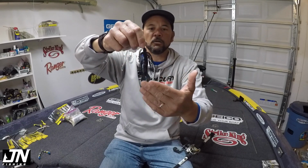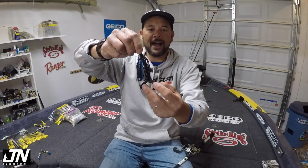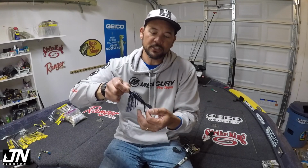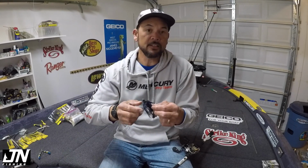I've got a Strike King Rage Tail Menace grub on the back. There's a few different grub trailers that you can use, a Rage Craw with the double tail craw type tail, and then the Menace grub, which is also more of a subdued double tail. And then the Swimmin' Caffeine Shad is a great one, which is kind of just a boot style trailer.